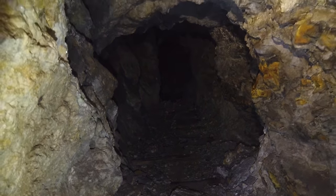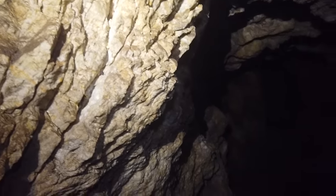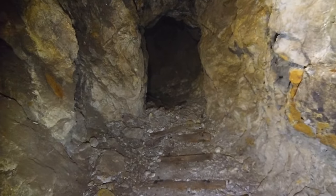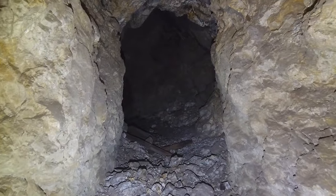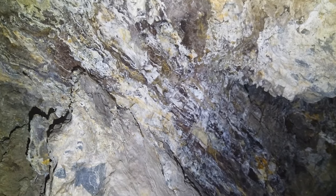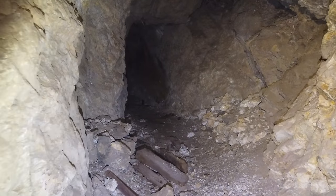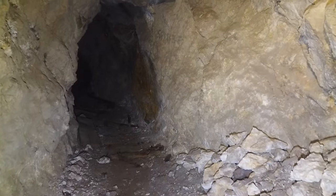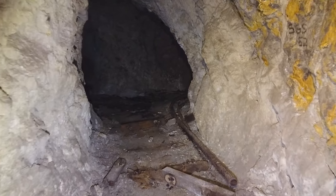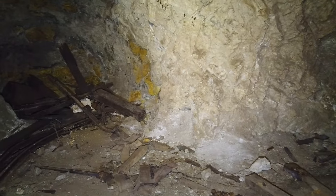Oh, just lots of, look at this beautiful barite ore flake in here. Look at that, guys. Isn't that gorgeous? What a beautiful silver mine this is. Okay, well, let's keep following this direction. Let's see what's hiding up in here.